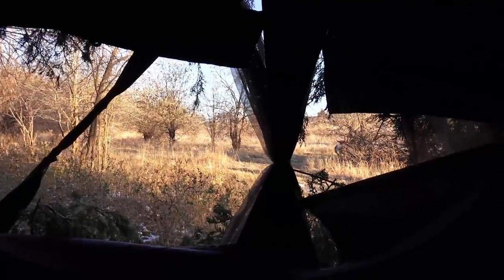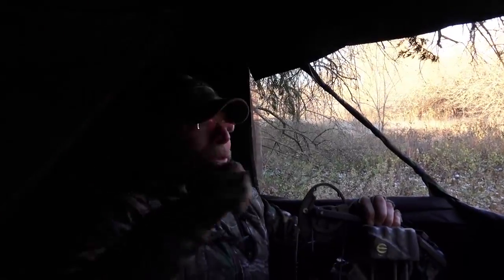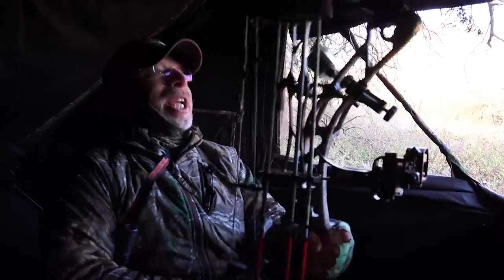Got him, buddy. Smoke, solid broadhead, Kansas, Arrowhead Wilderness Outfitters, Dominator 365. We just let the elite eat, baby. We smoked him, Don. Lord, thank you, Jesus, for that.